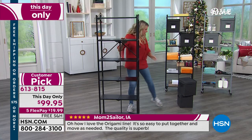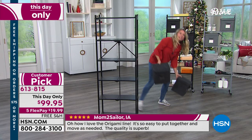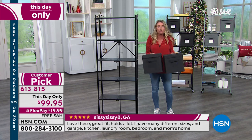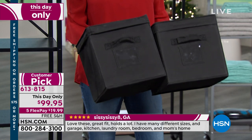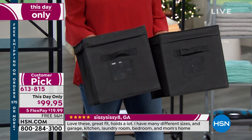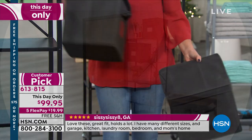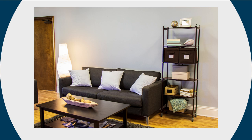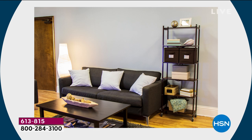Here's the great thing about this system: we're actually including these two bins with it, so great, great deal right here. You can see you've got the little labels right there, you can put the labels in here, perfect, like so, and you can see here that it fits perfectly on the shelf. The one thing about this rack is that we actually have solid wood on all of the shelves, so it's going to match any type of decor that you have in your home.